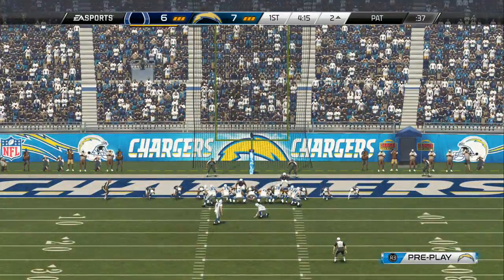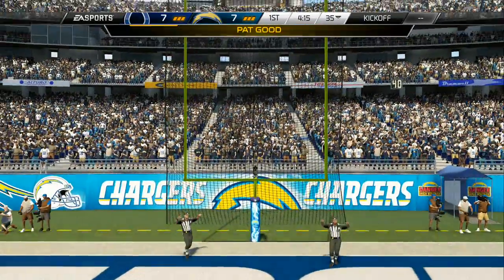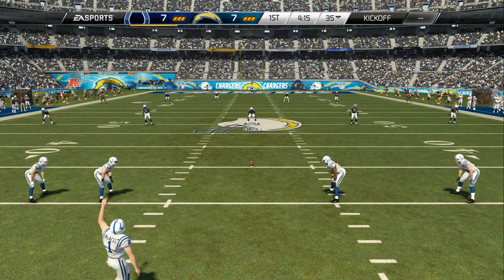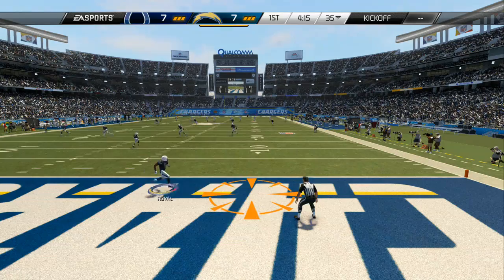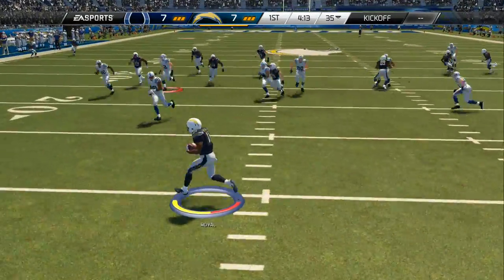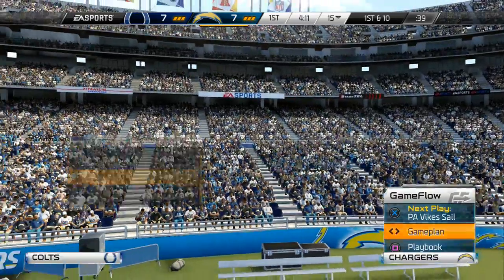Well, that score ties the game up. Now, on the defensive side, you've got to come out there and take advantage of this feeling you've got going now and get the football back for your offense. The Chargers ready to return the kick. He's across the 10, and that's about it. He's tackled at the 15-yard line.